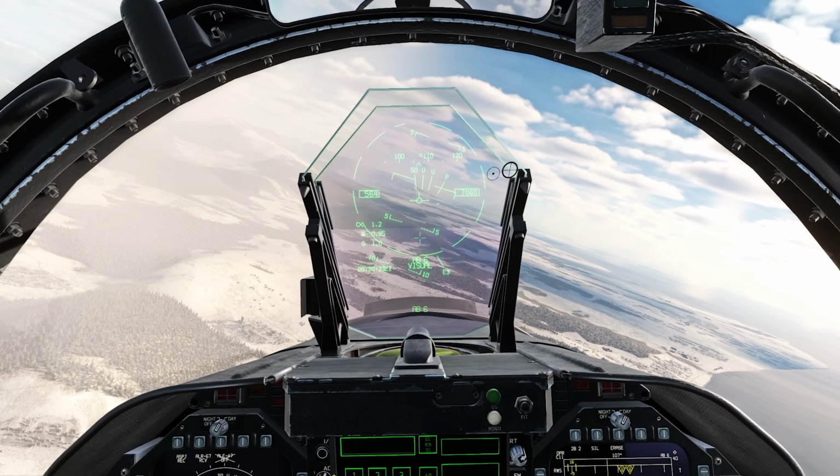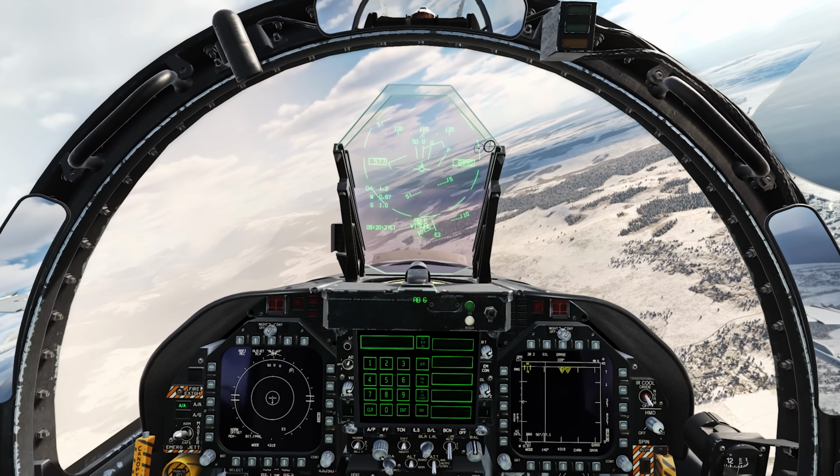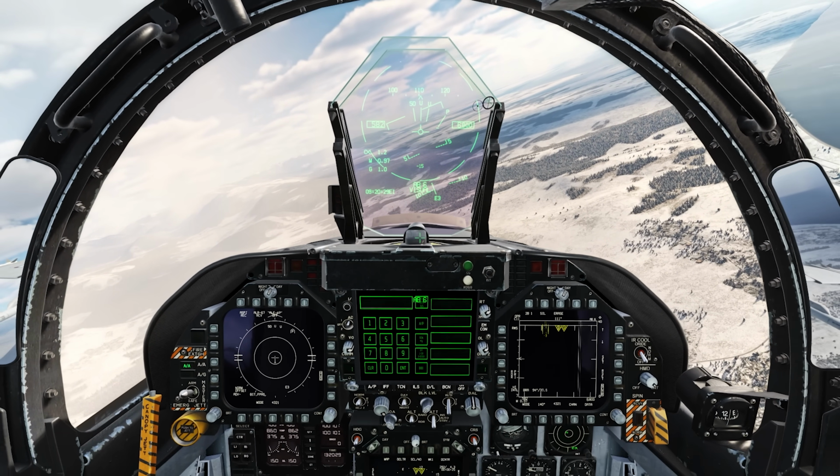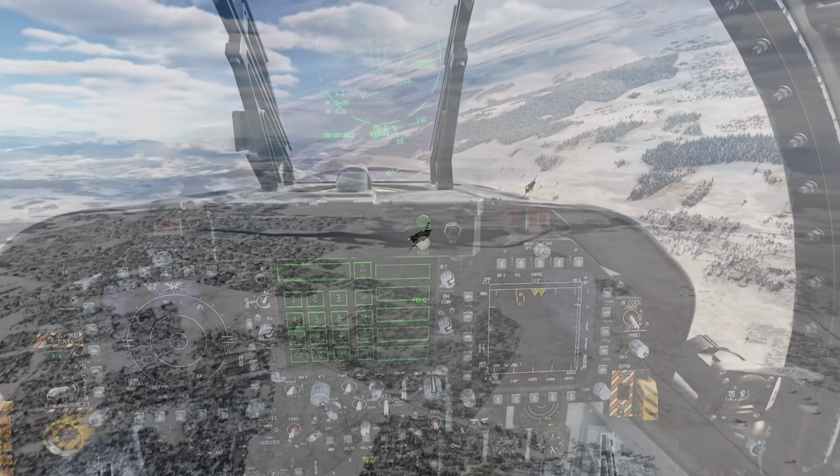That's right, the Su-47s also have AWACS. They're going to be shooting the R77M, and just to switch it up today, we're going to be shooting the AIM-120D. So that should really change things up a little bit.